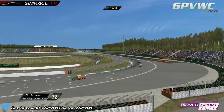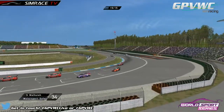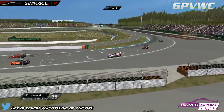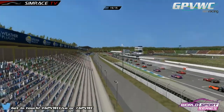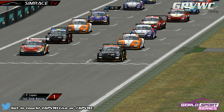32nd is Racing Team Schroten's William Tringus, with 33 Thomas Hinz for Tay4. We then have Simon Melhus rounding out the grid as always, with Motorsport Safety Foundation in 34th. Pavel Loknowski P35 Woods, and Jordan Weeks rounding out the grid P36 for Torrance, starting from the back with a 5-place grid penalty. I should really do the grid a lot quicker next time.